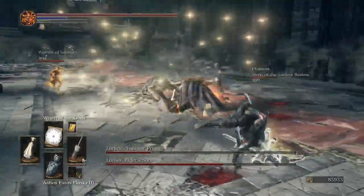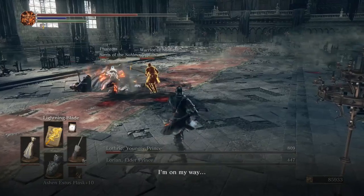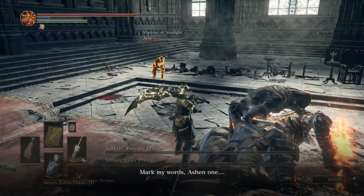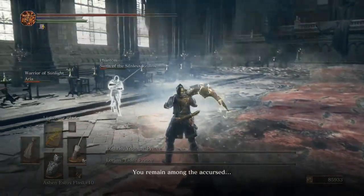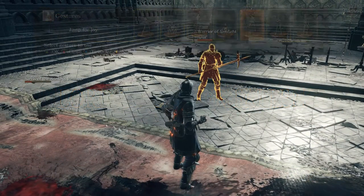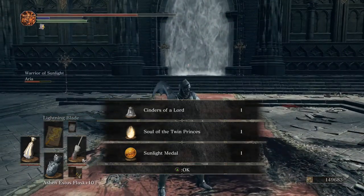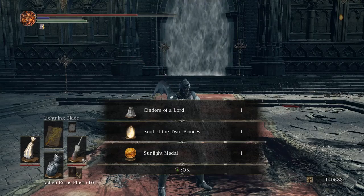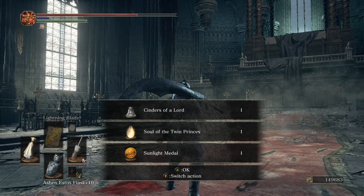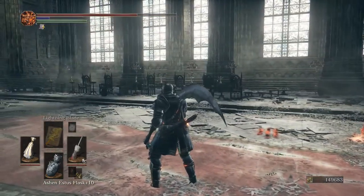So we were fighting Lorien, and then this is Lothric. So yeah, that makes sense. Lothric was wearing the prayer robes that he had said he wore, and he was up there the whole time. But his brother, Lorien, who are called the Twin Princes, came and fought the first battle for us, and then carried Lothric on his back.